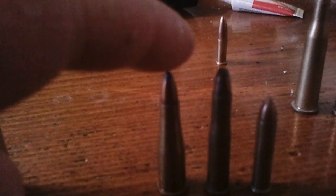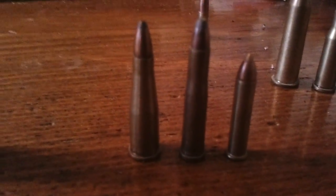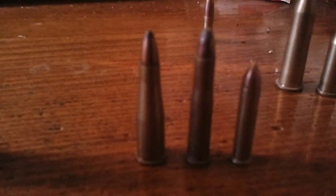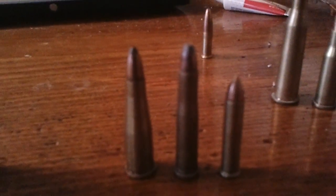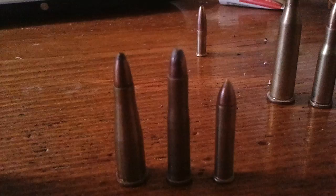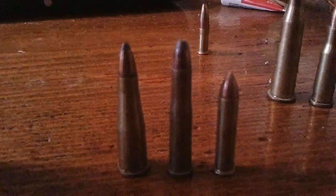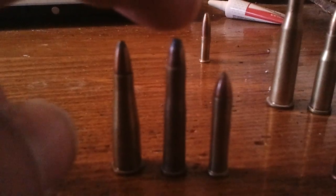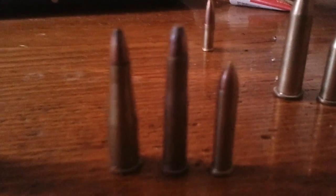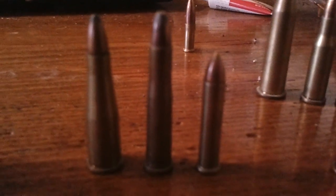There's that 22 Rimjet right here on the left I was talking about. The rare one here of the bunch. It was made for a pistol, and like I said in the other video, it's possible, I can't remember if you could get it in a rifle or not, but I know it was for a pistol. The one in the middle is a 22 Hornet. One on the right is 22 Magnum. So it gives you an idea of their size.